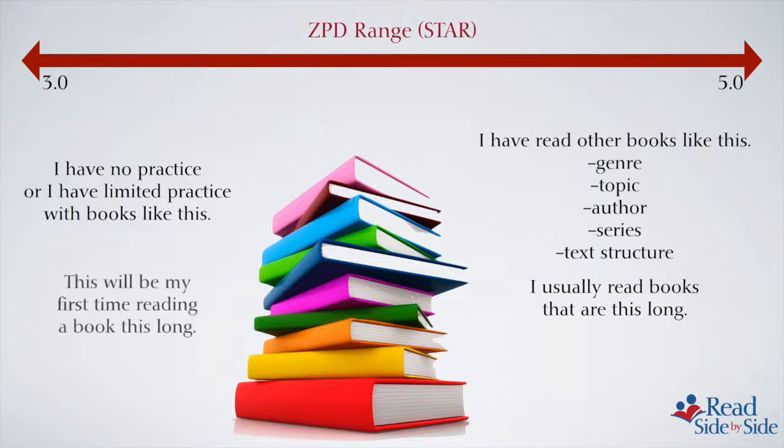Also help students consider their reading stamina when selecting books for independent reading. When reading something longer than what he or she typically reads, go with a text that is quantitatively lower.